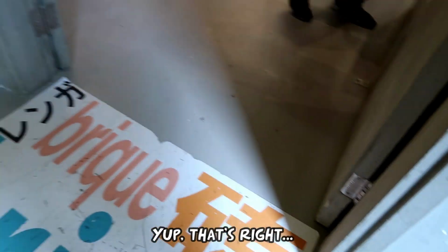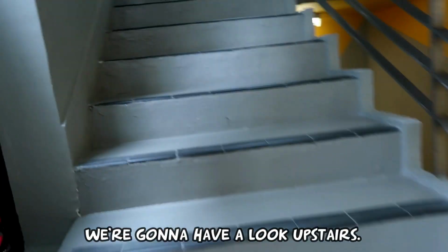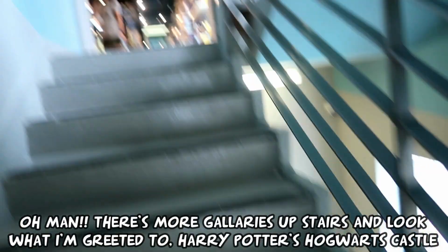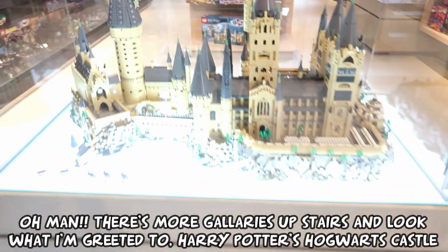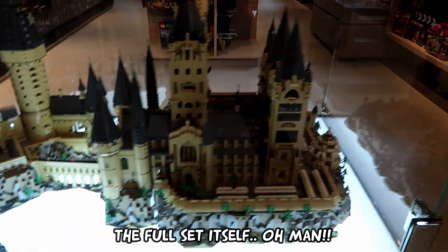Oh, well, there's more upstairs. There's more upstairs? Yep, that's right. Oh, thank you. I'm gonna have a look upstairs. Oh, man. Small galleries upstairs, and look at what I'm greeted to. Harry Potter's Hogwarts Castle. The full set itself.